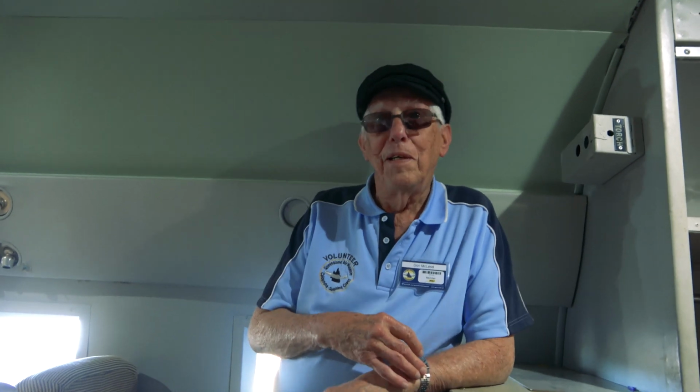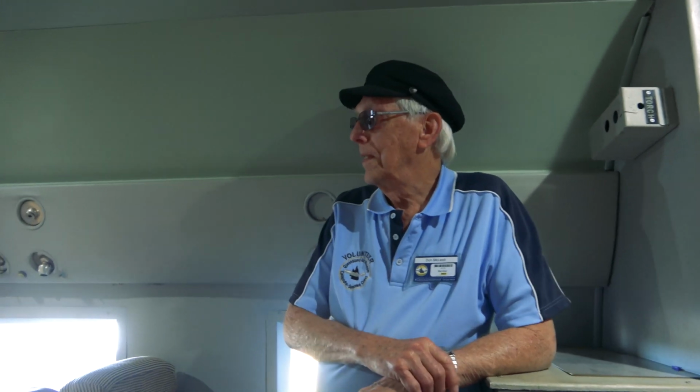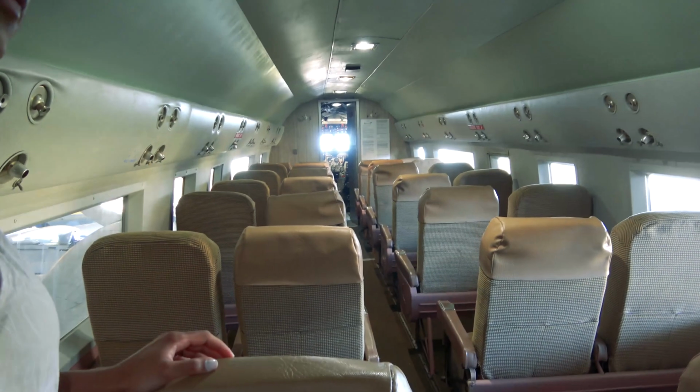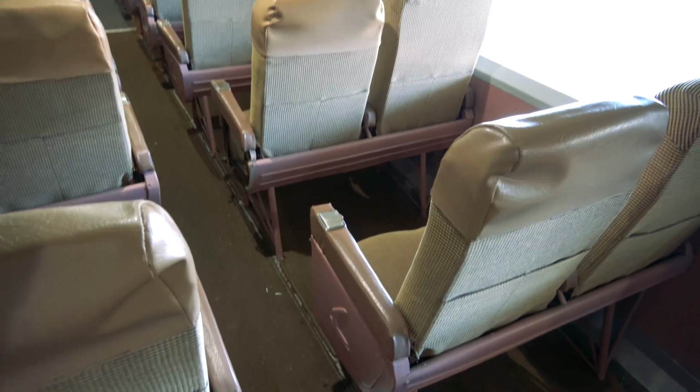It's a pretty old aeroplane. It was built in 1937 and it flew up until 1974. Wow. Hasn't flown since then. It's got quite a history. It was originally built for KLM and it was operating around Europe.